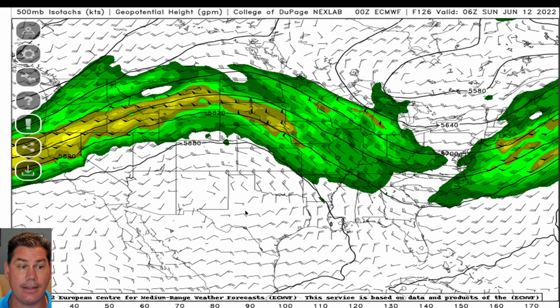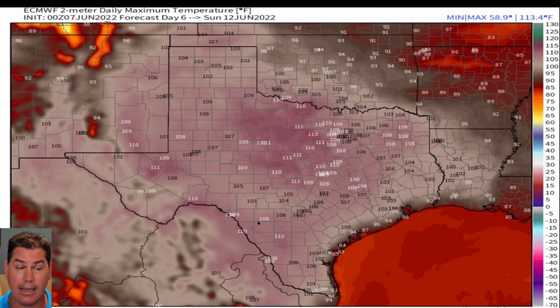But underneath that, the ridge just really intensifies, and the models just don't know what to do by Sunday. The GFS and the European are pretty much broken at this point, because when you're spitting out 110, 111, 112, 113 this early in the season for Texas, it's not like it hasn't happened, but that would be almost historic levels. It's kind of hard to believe. I know it's going to be hot, but I don't think it's going to reach 110 to 113 degrees. It just shows you the heat that's going to be on the table as we get into next week, as that ridge really starts to intensify.